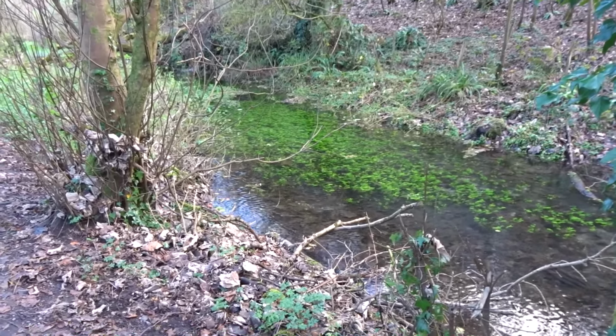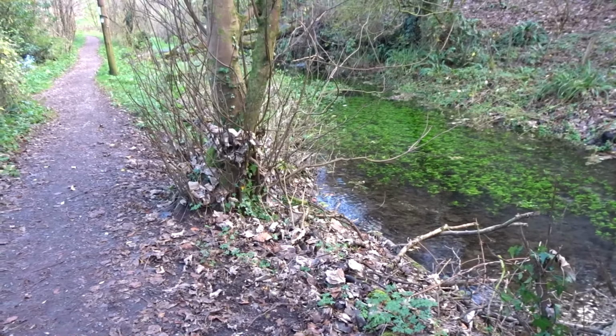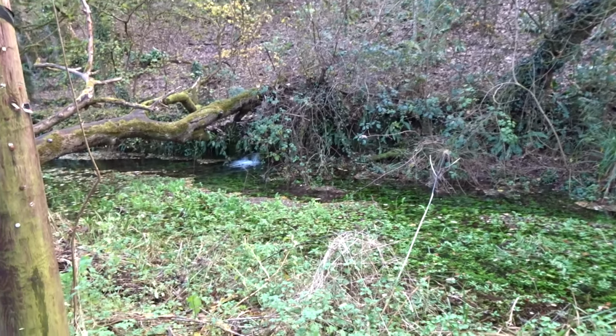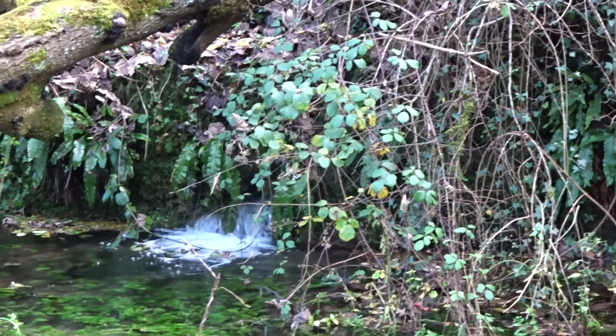Canal's quite full here. I can hear water running. I imagine that's what's draining away from the arches. Arches up there. Drainage down here. Well, that's to the water level.